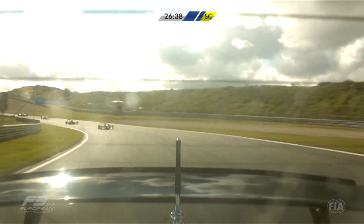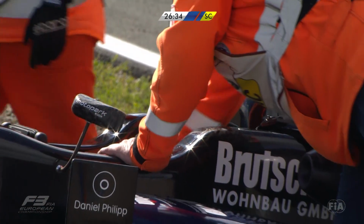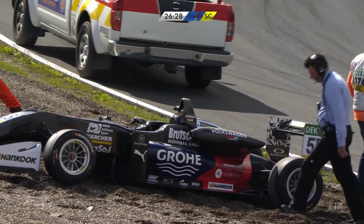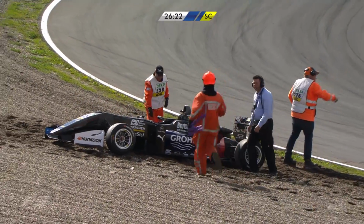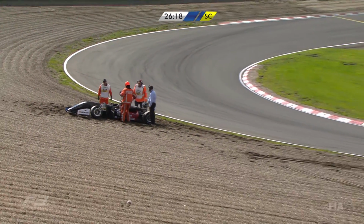So staying on board the safety car, and there you can see just how much. That was the point you were making. With the rain overnight, what's happened is it's compacted, hasn't it? And David Beckman's roll hoop there has actually almost acted like a shovel, hasn't it? Yeah, that's the roll hoop. It is a situation with the roll hoop where it allows the car to give the head a little bit of space, but because it's actually buried in.